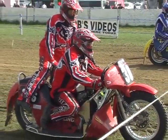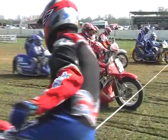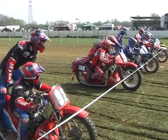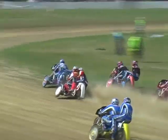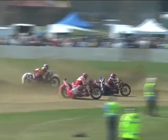Now, what did Miles Simmons do this time? He's had a second first time out, and a lot of surprise faces this morning when he turned up with Mitch Godden to ride passenger for him. Oh, they get underway. Paul Whitelam right on the inside has not made the best of starts. He's got into second place though.